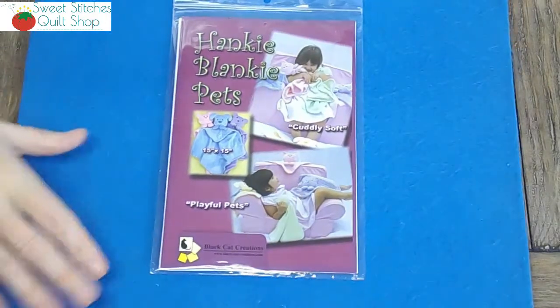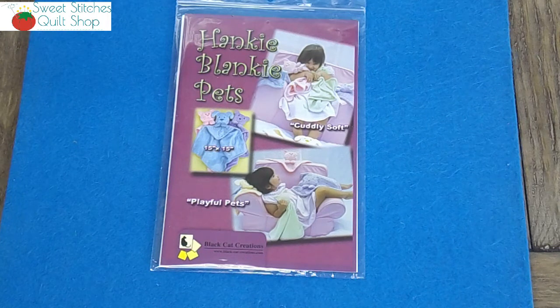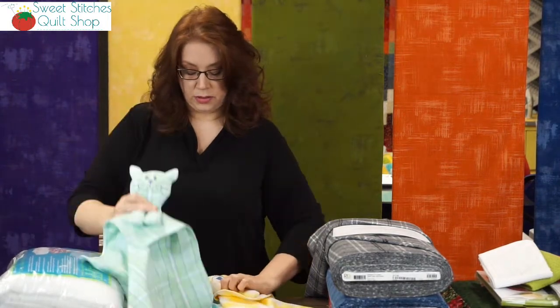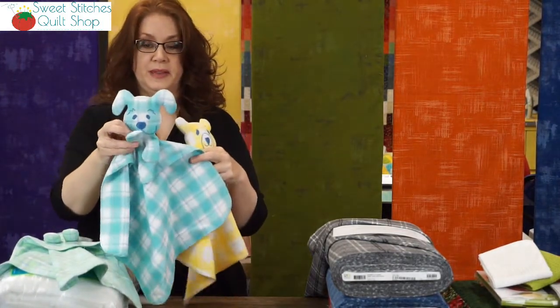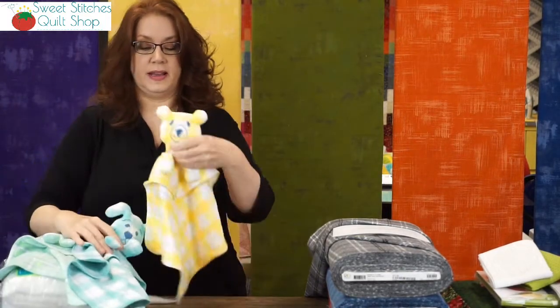And I found this pattern, which is called Hanky Blanky Pets. You can make this pattern out of minky fabrics if you have some of those. We don't carry those in the shop currently. But we do have these wonderful flannel fabrics that are kid friendly. And so I've made up all three of the different animals. There's a little kitty. There's a little dog, and it's cute because they have their little paws in the front too. And the little bear.